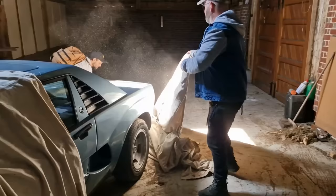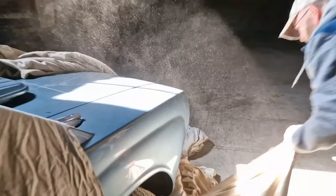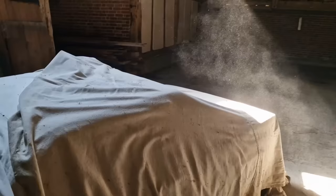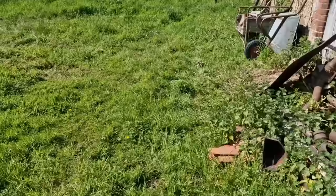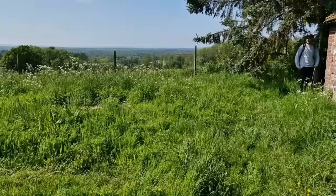There you go, guys. I'm going to cover it back up. That looks so cool with the dust kicked up. Hang on. Ned! Yeah. There we go. Look at all that dust. That shows you how long it's been abandoned. Wow, that is cool. But, as well, as a final little treat, look at this view at the bottom of his garden. Now, you can see for miles.